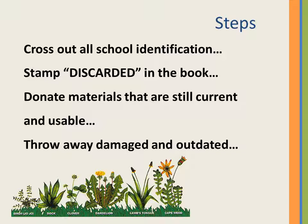Your text has some bookmarks that explain the reasons why the book was discarded. These can be very useful when parents or teachers see books being discarded and they don't understand what's being done. Be sure to have a look at them on pages 66 and 67.